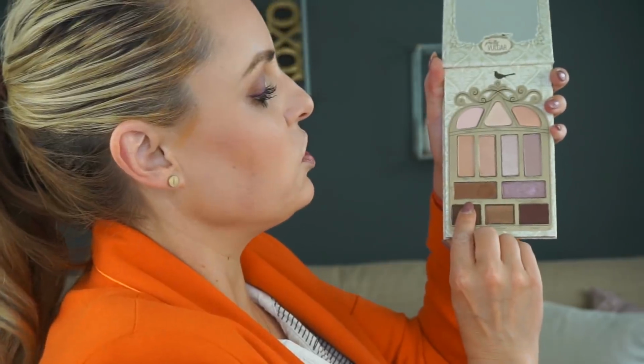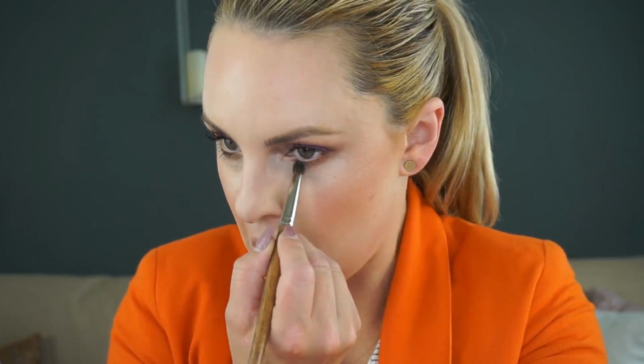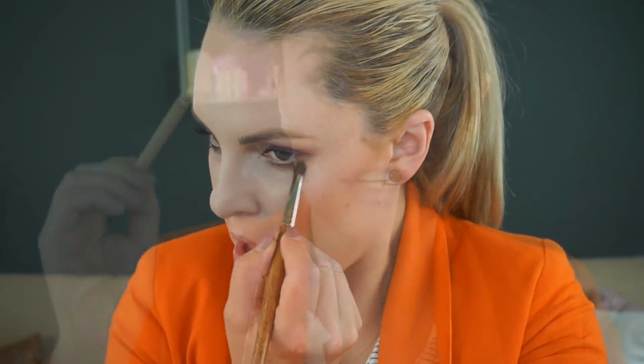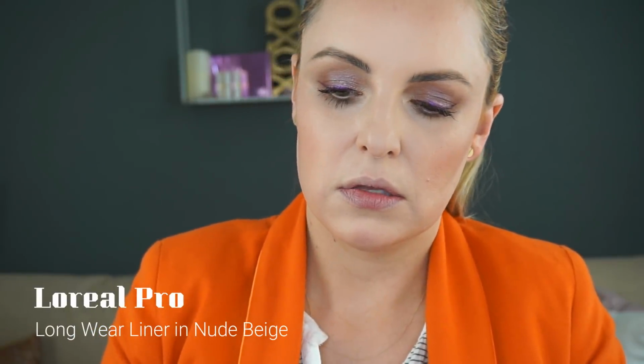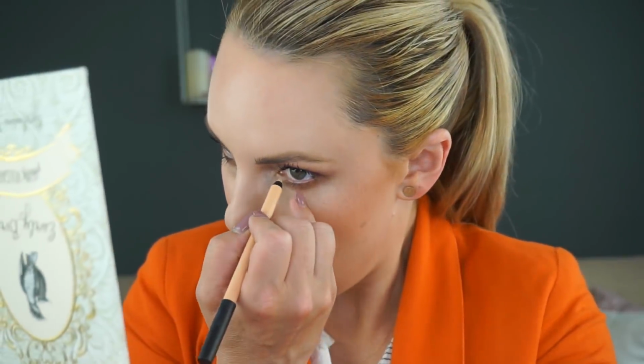Oh, my one eye is all done and crazy. So what I'm going to do is I'm just honestly going to put this beautiful color, which is called Nest Egg, and I'm going to run it on the bottom lash line. And then I'm going to take this L'Oreal Infallible Pro Long Wearing Liner in, let's see here, it's called Nude Beige, and do my waterline.